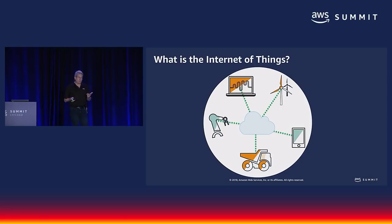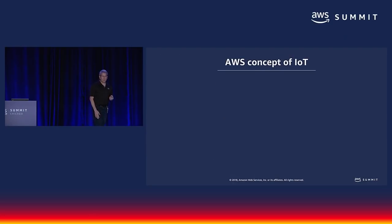So what's the Internet of Things? Simply put, it is those things that are communicating to a common platform in the cloud and are interacting either with each other or with back-end services or workloads. So this could be talking to back-end order management systems, sending up telemetry data, predictive maintenance. There's a whole bunch of different use cases from here. So that's pretty much our definition of what we're going to talk about today, Internet of Things.